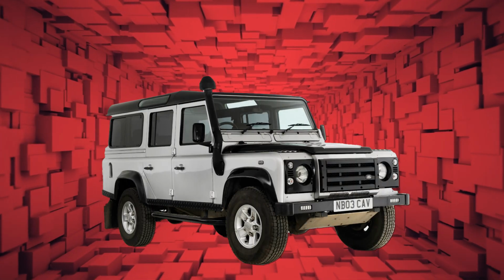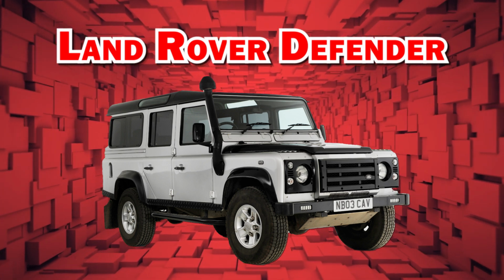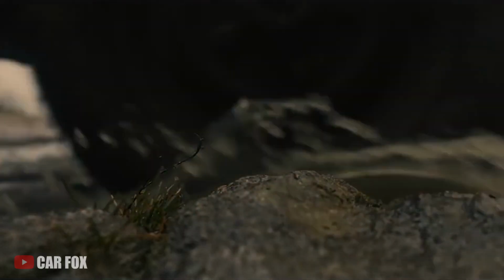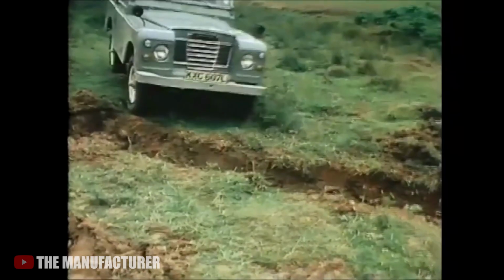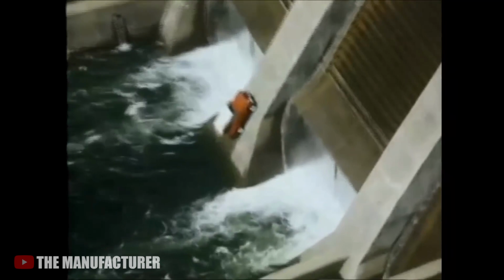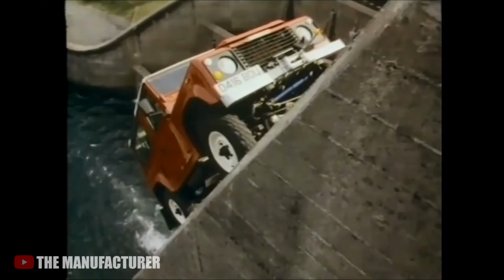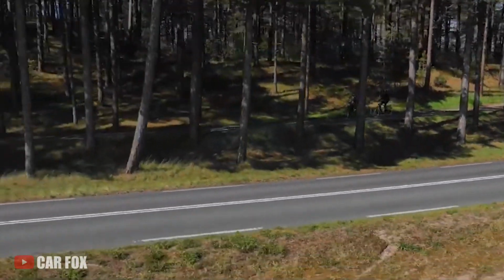Number 9, the Land Rover Defender. The history of the Defender started out of necessity due to the after-war shortages in Great Britain. Using military Jeeps just wasn't enough, so Rover started producing the capable and compact Land Rover in 1948. With its numerous qualities, small weight, and off-road capabilities, the Land Rover soon became the ultimate off-road SUV, capable of crossing deserts, jungles, and all kinds of rough terrain.